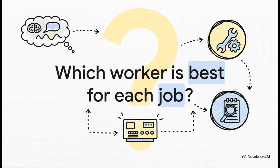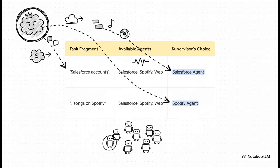Well, it looks at this sentence and it immediately realizes, hey, this isn't one job, it's two separate jobs. So its task now is to act like a dispatcher and figure out, okay, which specialist in my crew is the right one for each part of this request. And look at how this plays out. The supervisor sees the phrase Salesforce accounts, and because it knows what its workers are good at, it goes, boom, that's a job for the Salesforce agent. Then it sees top pop songs on Spotify and routes that piece over to the Spotify agent. That is intelligent delegation in action.